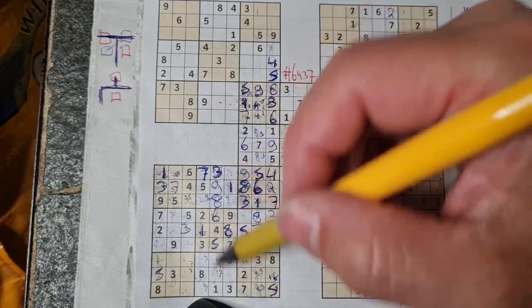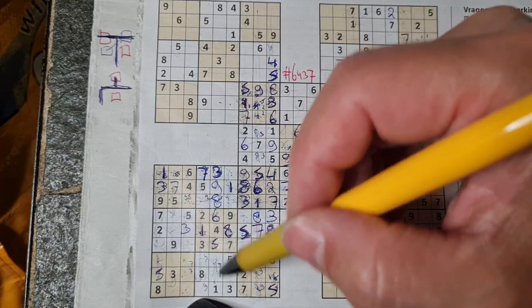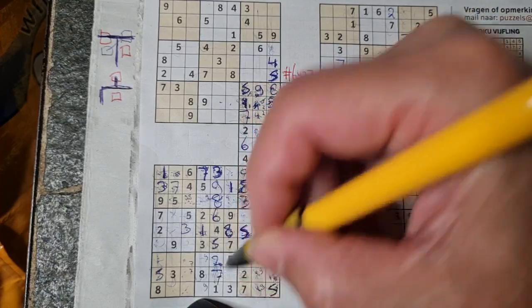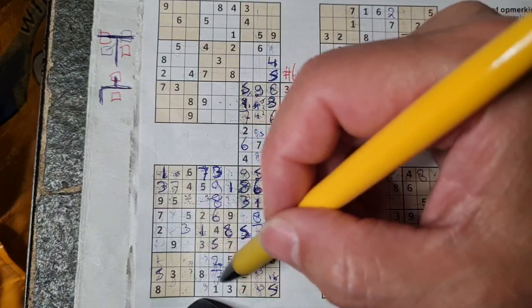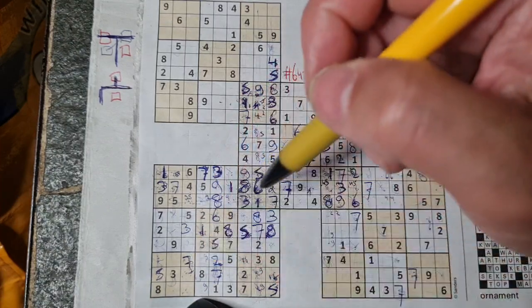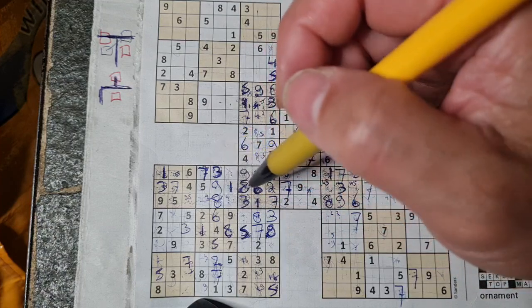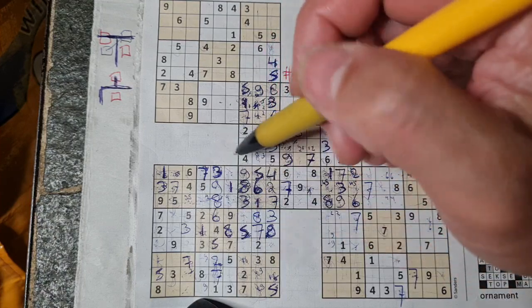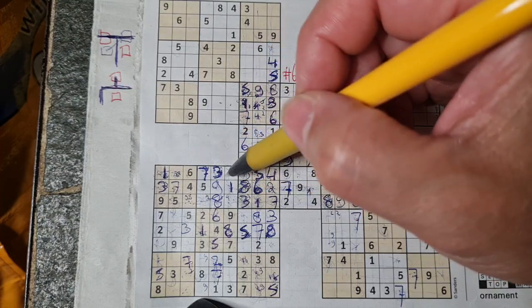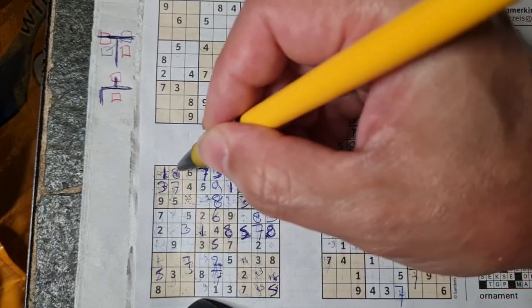2 numbers left in the middle column, the 2 and a 7. We have a 2 in this row, no 2 there, 2 should be here, and a 7 goes there. Mark those two boxes. 7, we have a 7 in this row, so no 7 there, 7 should be there. Then 2 and 8 are left. We have 8 in this column, no 8 there. 8 should be here, and the 2 goes there.